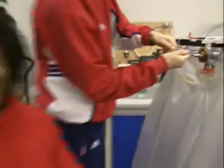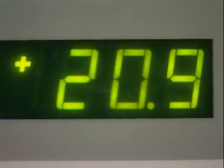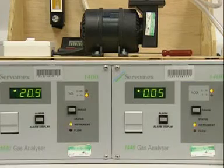Next, it's time for Vicky to analyse the contents of the bags. How does the air I breathe in compare with the air I breathe out? Air is a mixture of gases, normally 20.9% oxygen and 0.05% carbon dioxide. But once inside the body, it doesn't stay that way.